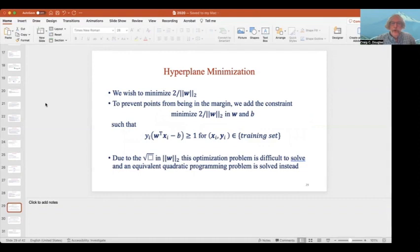The L2 norm of W has a square root in it if you look at the mathematical definition. So this makes creating a linear optimization problem quite difficult. And in fact, what people do is construct a quadratic optimization problem where you look at the square of the L2 norm of W in the formulation. And that simplifies the calculation noticeably mathematically, but computationally is more expensive.